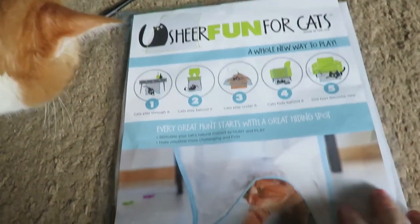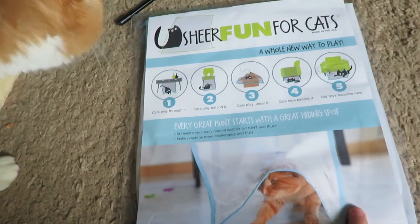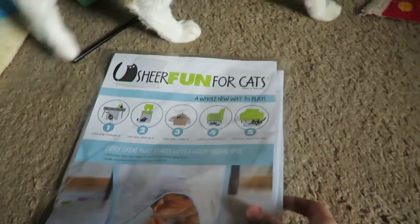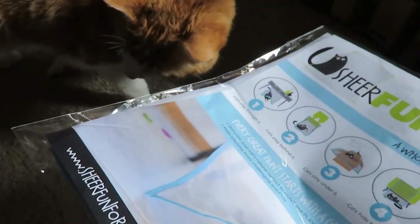This is what it looks like. He likes to dive under things, as you know, like paper and all that, so I thought he'd probably like this. Look, more plastic.